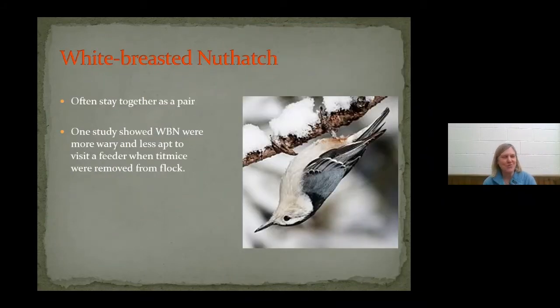White-breasted nuthatch, a great bird. You may see them together as a pair. This is a male. If you look at the head, it's got a black cap, a black crown on the top of the head and on the nape. If it was a female, it would be more gray.